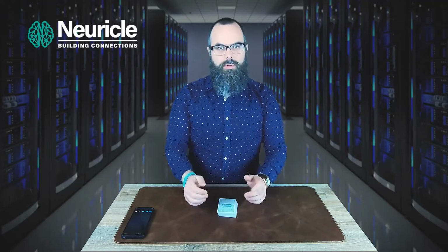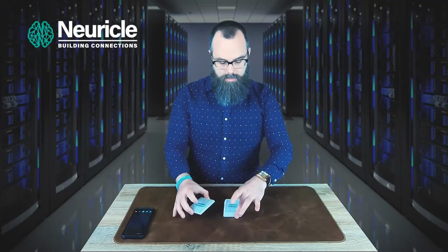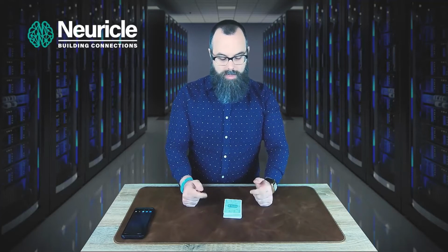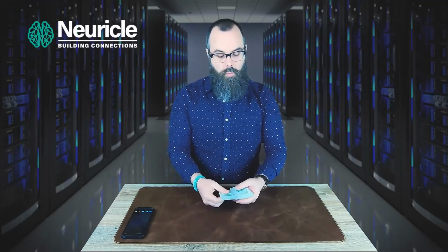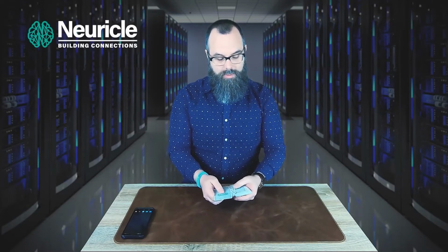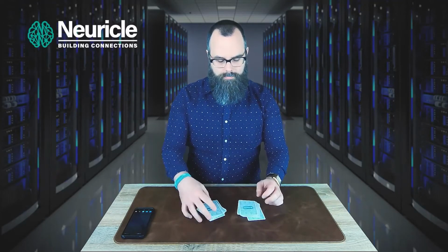However, not every card game requires aces to win. Some maybe would need something like a pair. Again, allow the spectator to cut, and I can immediately tell you that the pair for this card is at position 15. 1, 2, 3, 4, 5, 6, 7, 8, 9, 10, 11, 12, 13, 14, 15, the two red sevens.